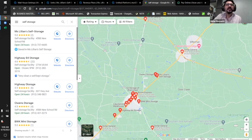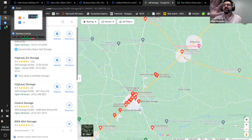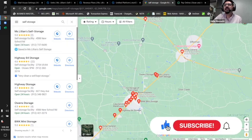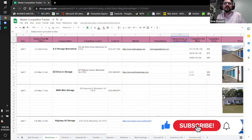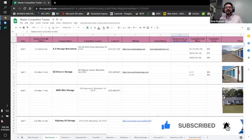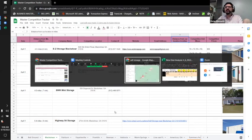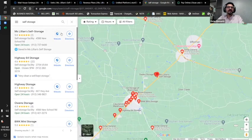She mentioned that she has a VA actually doing the research for us. And that's what this screen looks like here. So, a pretty simple spreadsheet, doesn't have to be super elaborate or anything like that. It's basically all the storage facilities nearby our subject property. So we're looking at the Blackshear tab down here. And then all the VA does is look around, you know, she searches self-storage Blackshear, whatever she does. When you do it on Google Maps, you just get this and it's easy enough to just click the website.